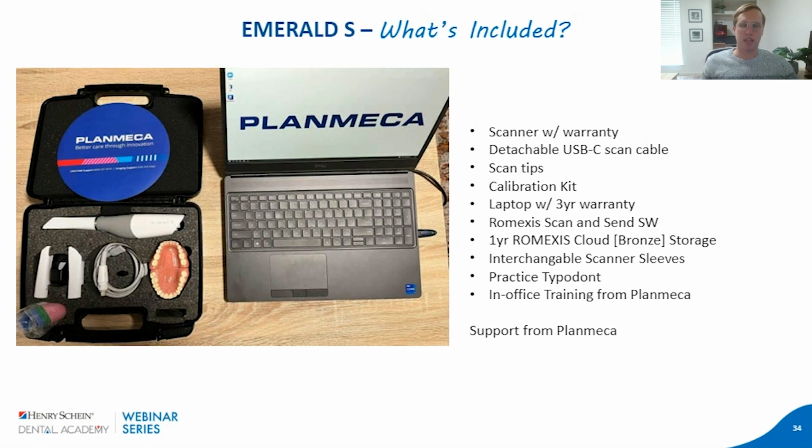Comes with 2 scan tips, the calibration kit, the laptop, which has a 3-year warranty included on it, which also has the Planmeca-Scan software that was featured. It comes with 1 year of Romexis Cloud for any cloud storage if you want to send your cases through Romexis Cloud. Also has those unique scanner sleeves. So if you're bored with the color gray and want to switch it up, you definitely have options featured here. It comes with a practice typodont as well.